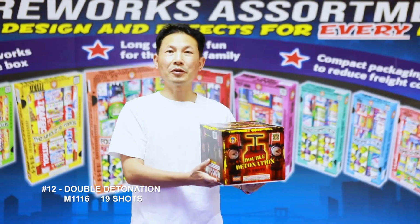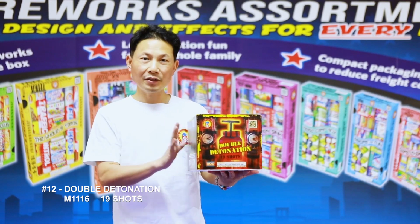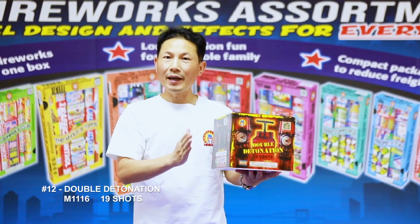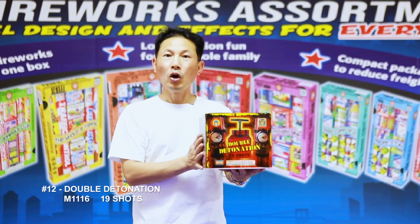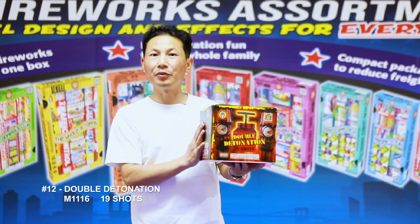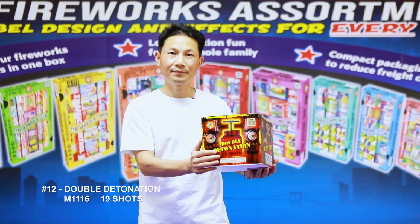Now we turn to the 500 grams cake, the Double Detonation. Twin fired comet tails lead to the double explosion of gold and silver brocades and red and blue dahlias. A triple shot finale of comet tails fills the sky with gold and silver brocades and red and green strobes. It's a 19 shots 500 gram cake.